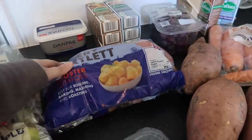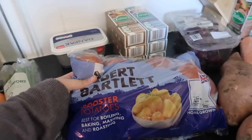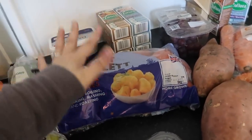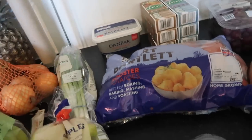And then I got this 2 kilo bag of Albert Bartlett Rooster potatoes. These are like red potatoes. I got these to make, not sweet potato, this is regular potatoes, loaded baked potato soup. I'm going to make that with some bacon and this and this. It's going to be good, I hope.